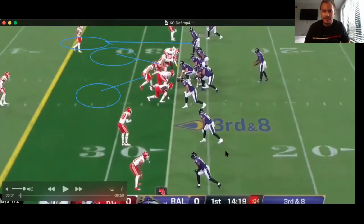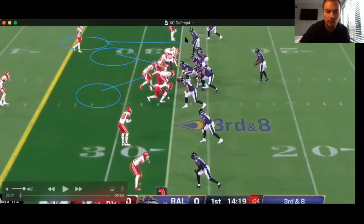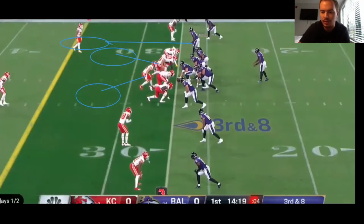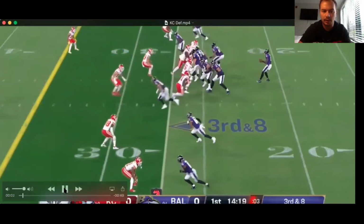Alrighty, here we've got the pick six we're going to take a look at. So the Chiefs are in this pressure look. They're in this double A gap mug-up look here. They both end up dropping, and Tyran Mathieu drops onto Sammy Watkins. Honestly, if Sammy Watkins doesn't slip, this is probably just a completion, and then they make the tackle before the first down. So let's take a look at how it played out here.